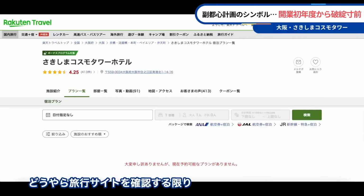As far as I can tell from checking the travel site, it seems they have stopped accepting new reservations. Also, the president of this hotel was arrested for hiding assets after the trial. Hey, you can laugh.